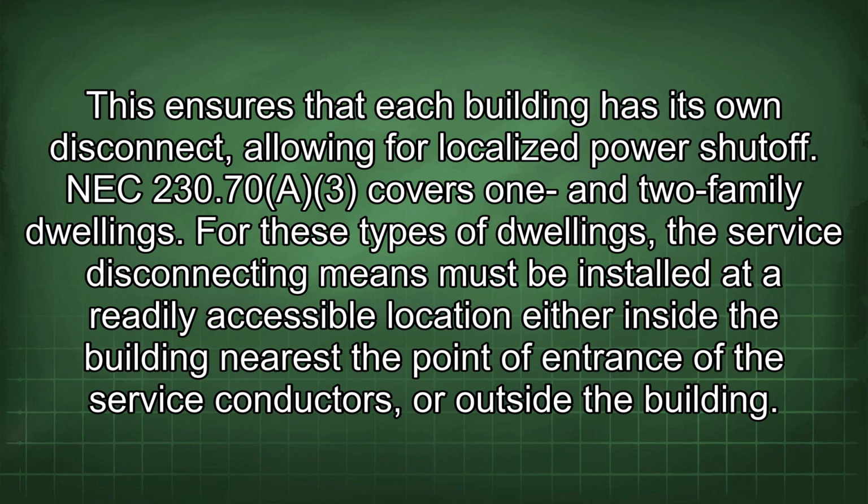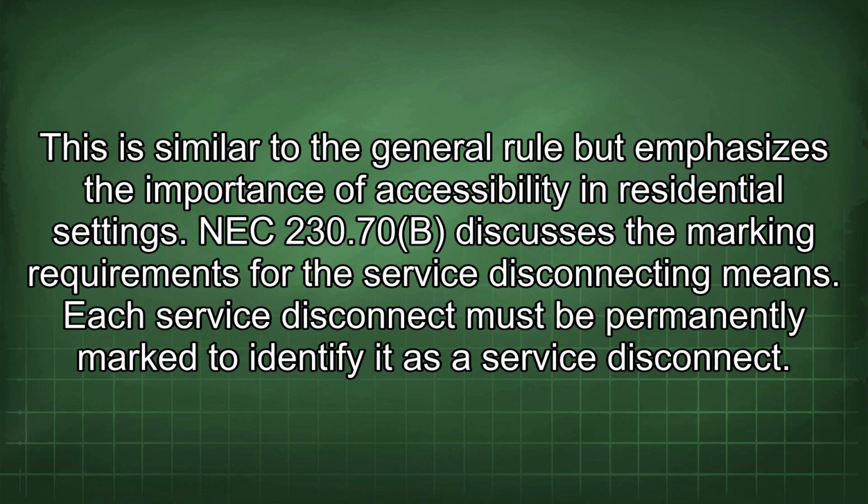NEC 230.70(A)(3) covers one and two family dwellings. For these types of dwellings, the service disconnecting means must be installed at a readily accessible location either inside the building nearest the point of entrance of the service conductors or outside the building. This is similar to the general rule, but emphasizes the importance of accessibility in residential settings.